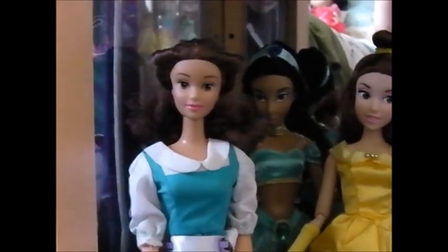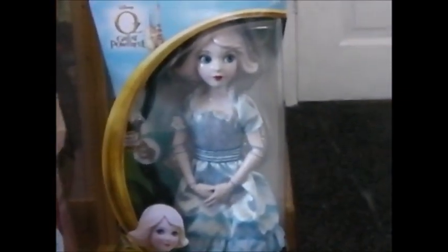There she is. Okay, so that's the first cabinet of this crazy room. Over the side we have some boxed Disney dolls. We have China Girl from Oz the Great and Powerful, and we have Theodora, which I actually quite liked as my favourite.